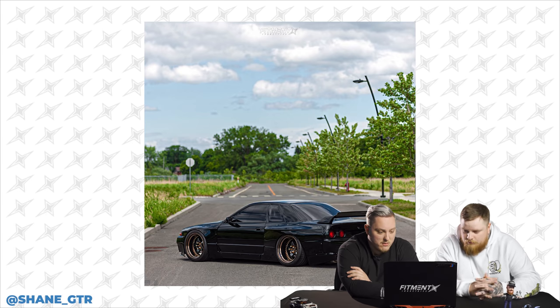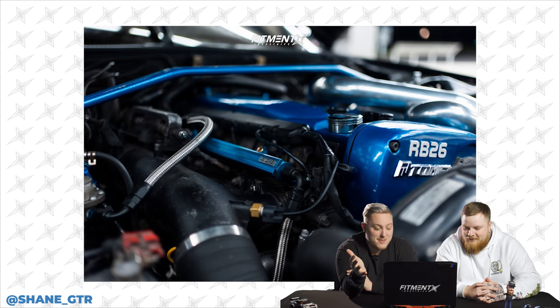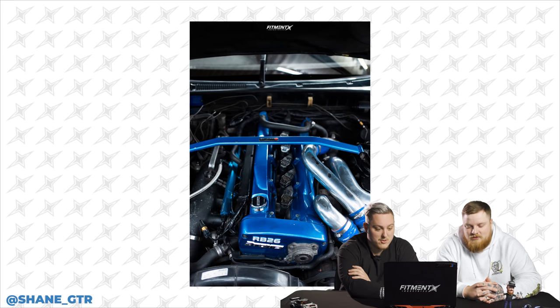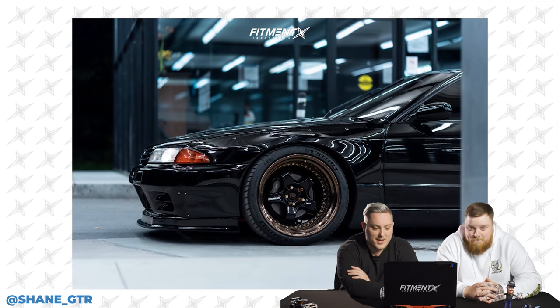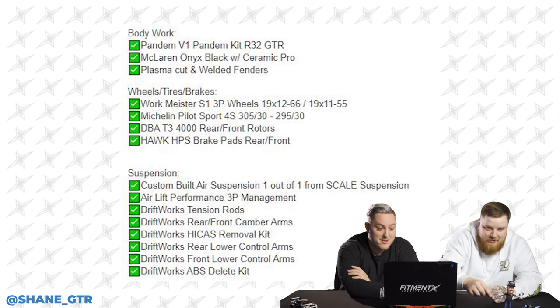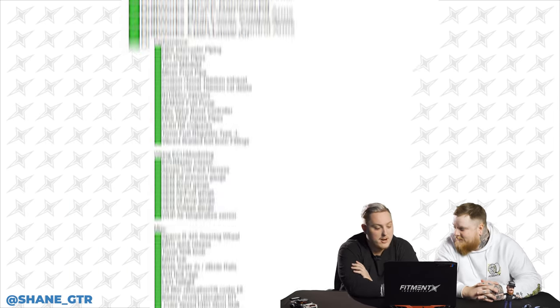So we got slight roll and turn, obviously over fenders, wide body trim, trimming decals. Plasma cut details for the trimming here. That's badass, they just took a plasma torch to it. Suspension on this car is a full Driftworks V2 kit, including the tension rods, front and rear camber arms, traction rods, Hicas removal kit, ABS delete, custom built air suspension, 1 out of 1 from Scale Suspension, managed by our good friends over at Airlift Performance.